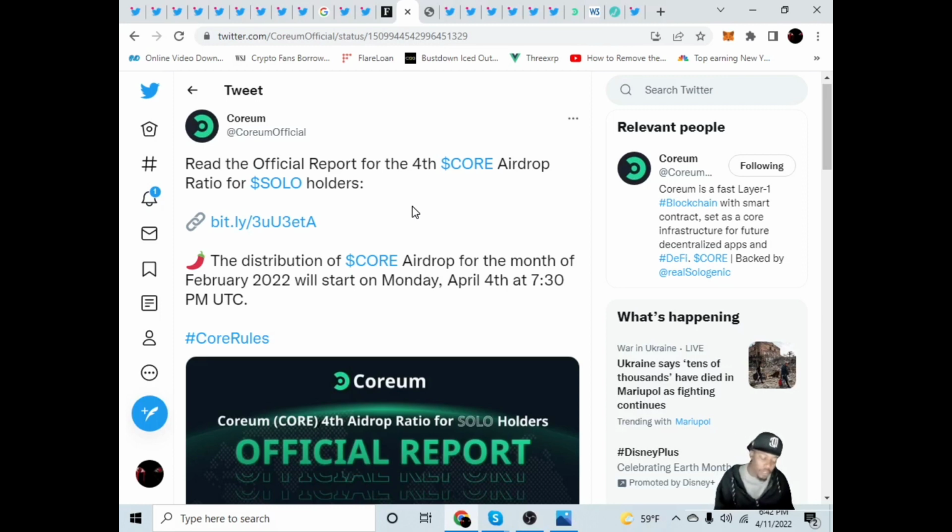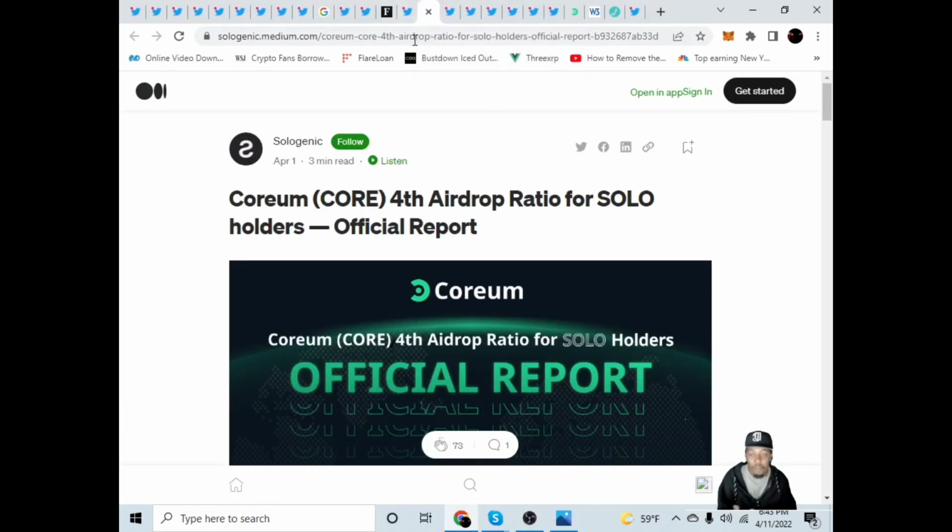I received 71.85 Coreum. I mean, it's stacking up, I'm accumulating Coreum every month. Maybe once I get out of this crypto loan, which may be at the end of this month, most likely, I may make a purchase of Coreum because I really like the project, and I know that Coreum was designed with the future in mind.